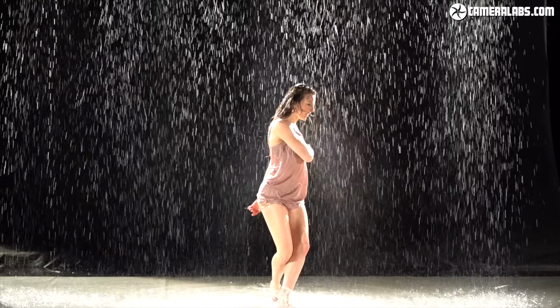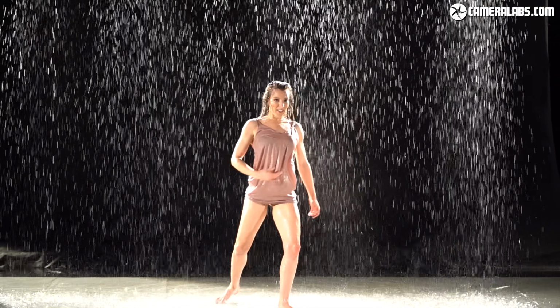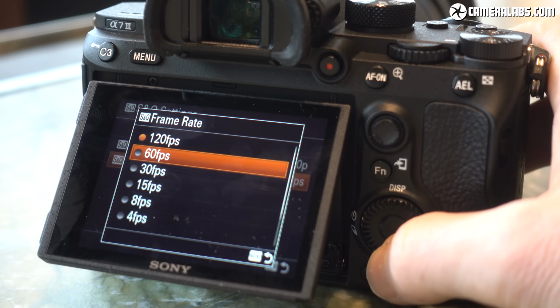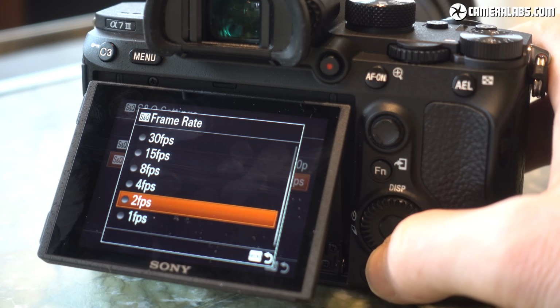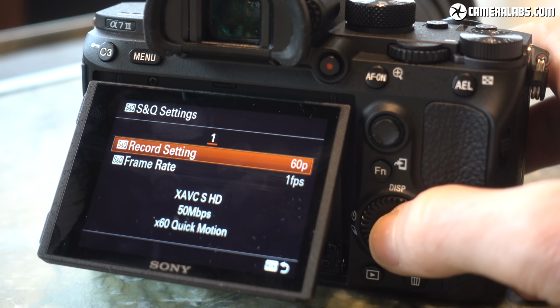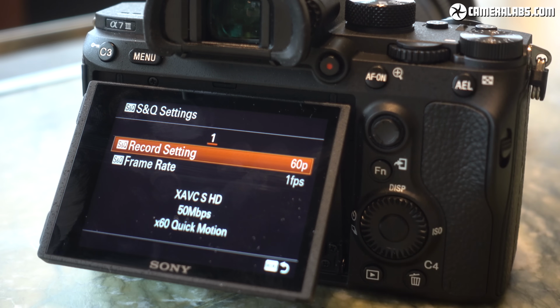I captured this at 120p and interpreted it to 30p in camera using the S&Q mode for a 4-times slowdown. You can also use the S&Q mode to capture at 1 frame per second and play back at 60p for a 60 times speed up, and this makes up in some part for a continued lack of time-lapse video facilities, but it will only do it in 1080p, not 4K.